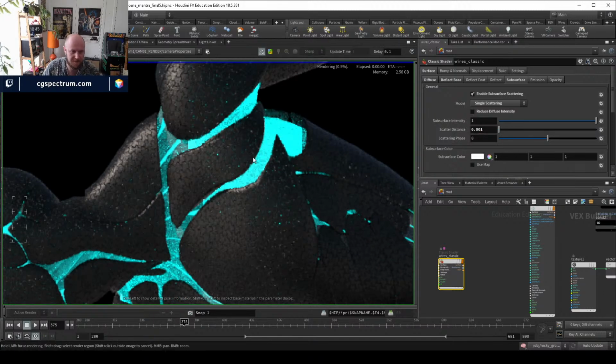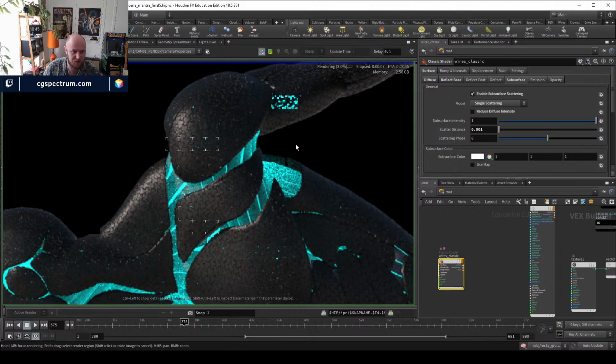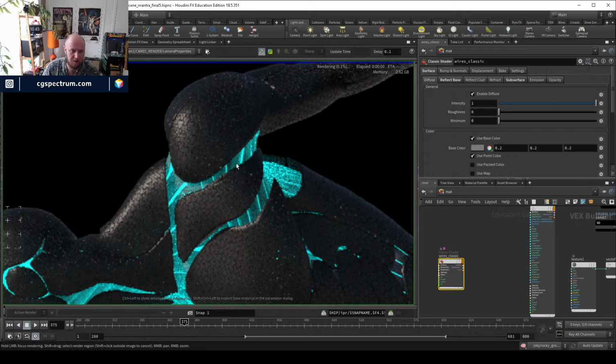The lower it is, the less it will scatter, which is probably good for this. Yeah, this is a very small bit of geometry with a very small thickness, so it's probably good to have it down. And we can turn reduce diffuse back on, see if that has any bearing. I don't think we have. We don't have diffuse on anyway.